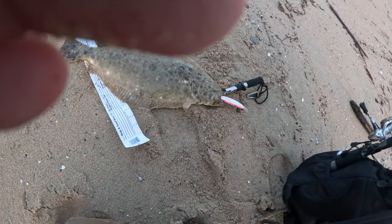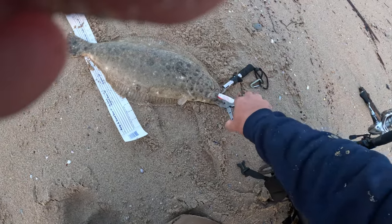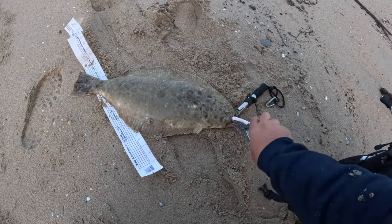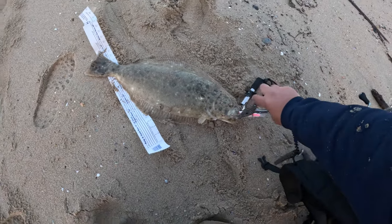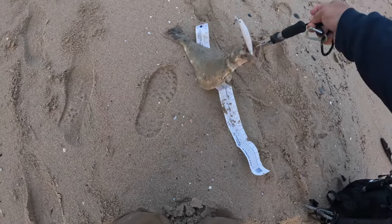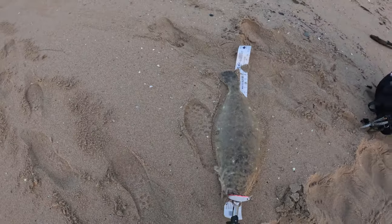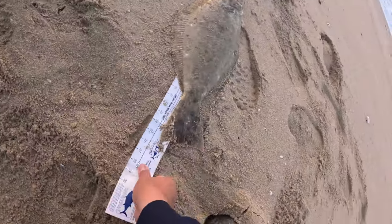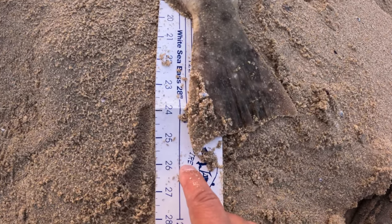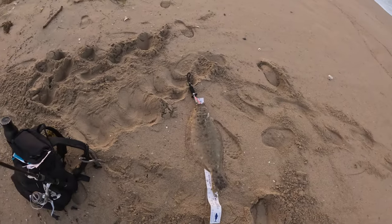You get that thing in your hand. He was not gonna go anywhere, man. You know what? I'm gonna weigh him because I'm gonna measure him. From the mouth. Dude, that's 25 and a quarter. Oh yeah. Oh my God, dude.